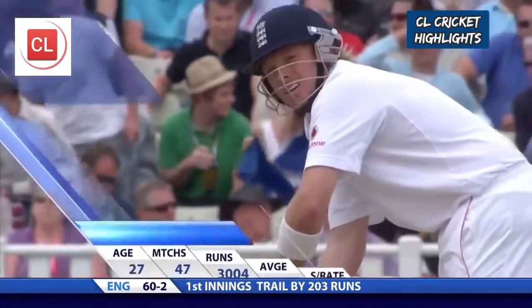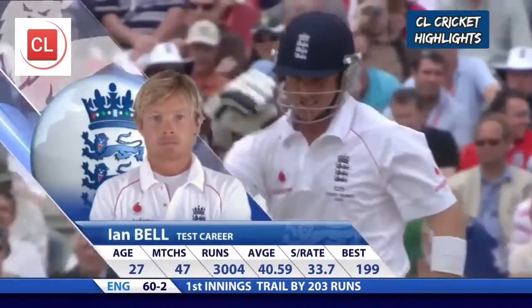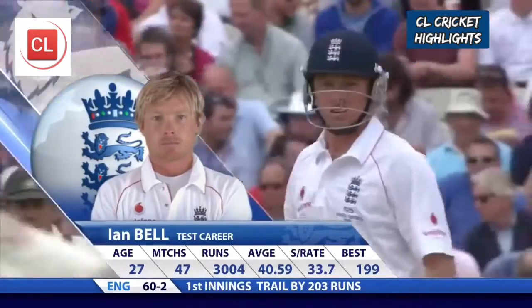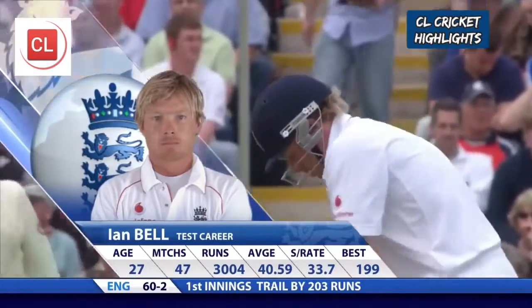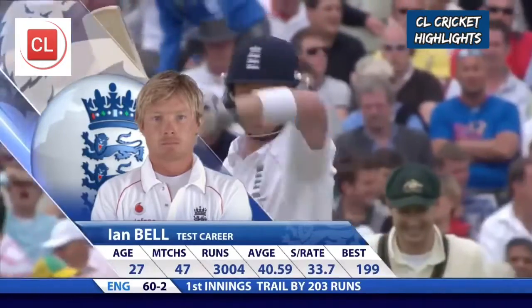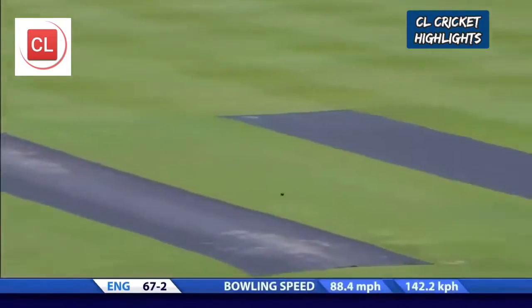Quick strike for Australia after tea brings Ian Bell to the crease. He's missed the last 8 Test matches that England have played. His last one was in Jamaica when England were bowled out for, what, 51 in the second innings, and Bell paid the penalty for a rather sloppy dismissal of his own in that match. That's 4.